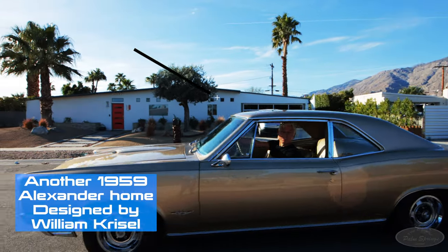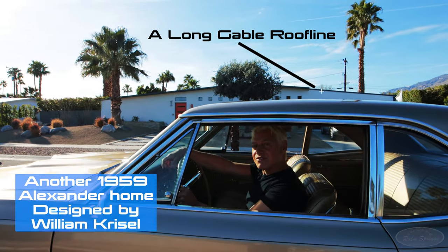This is an example of an Alexander Long Gable. It will be featuring a 1956 Oldsmobile.